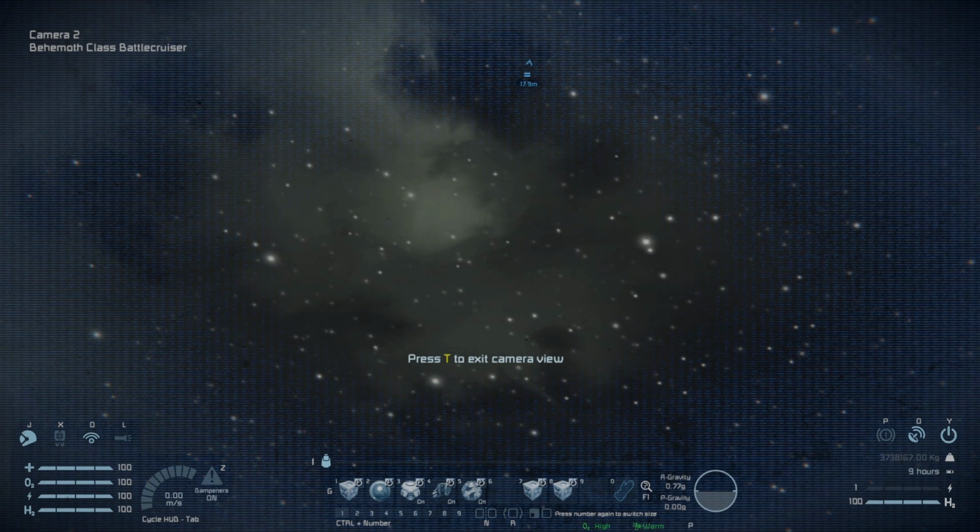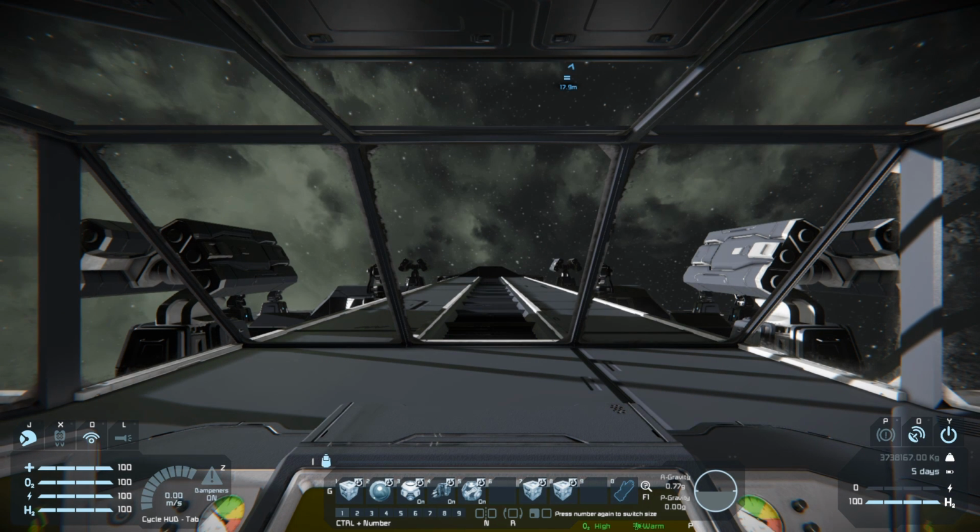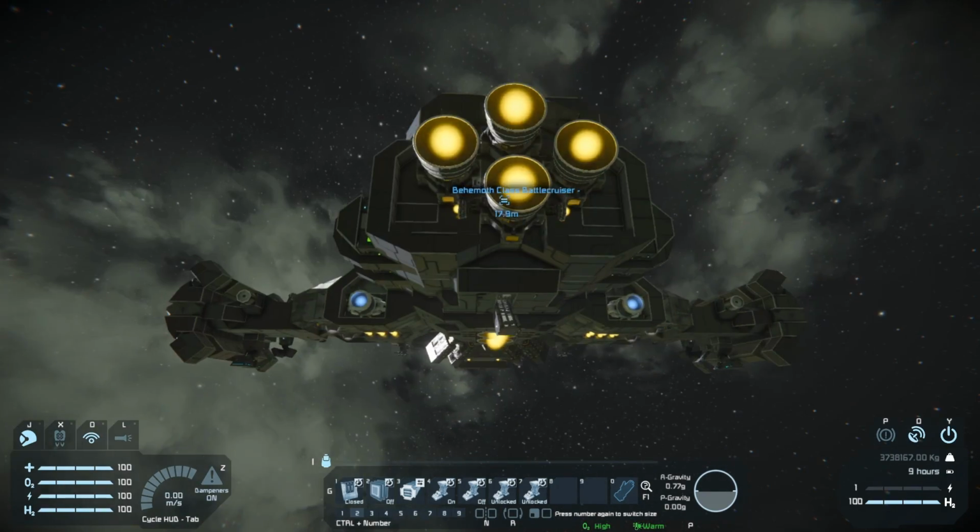So if we hit this and then we fire, so that's one of the gravity-based warhead type setups, which is really cool. Unfortunately, we don't have anything to test it on, so it's not going to have much of a bang. Yeah, anyway. So let's see here.